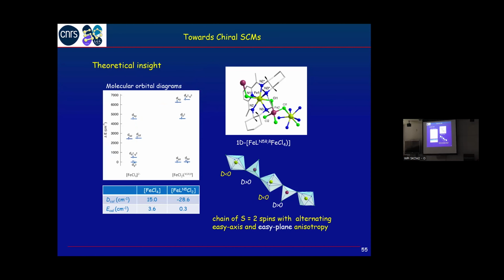This is the information we get from calculation about the magnetic anisotropy that is located on each of these two centers. So for the tetrahedral iron, we have a positive D, whereas for the 7-coordinated iron, we have the expected negative D. And as you can see here, now we have very large values of D, and this is because of the ligand field in the apical position that is weaker.